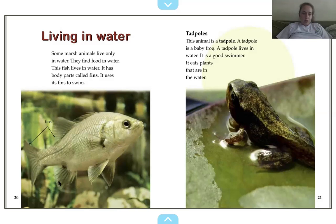These are fins. Here's one, the back tail fin, and the top fin, dorsal fin. I think it's called a dorsal. This animal is a tadpole. A tadpole is a baby frog. A tadpole lives in water. It is a good swimmer. It eats plants that are in the water.